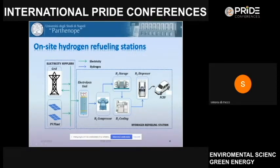When hydrogen is produced, it is compressed in order to reach the operating conditions to be used for refueling the fuel cell electric vehicles. After the compression, it is stored. The hydrogen needs to be cooled, and then it is dispensed to the fuel cell electric vehicle. I will give you more information about this process in the next slides, okay?